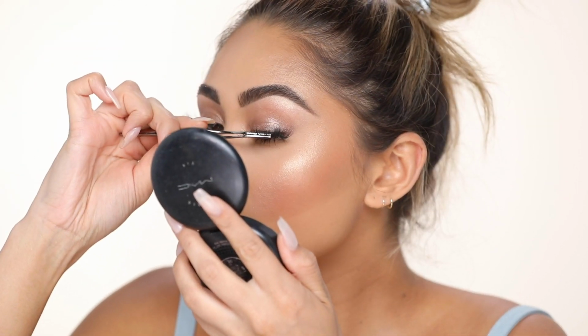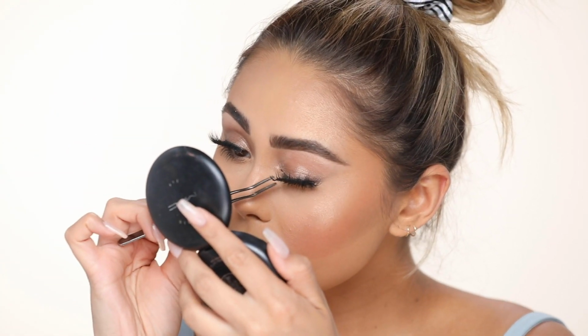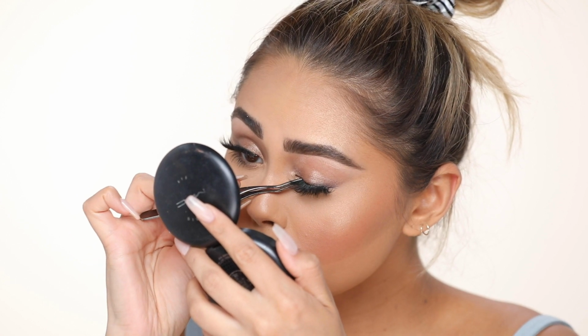But I'm gonna be using Lily Lashes Hollywood today just because I feel like I need it for full glam. I feel like you guys will know what I mean if you love big voluminous lashes like I do. But again, you can use literally whatever you have on hand, whatever you can find at the drugstore. Kiss lashes are good, Ardell's are good.